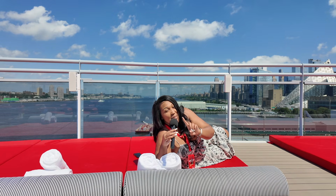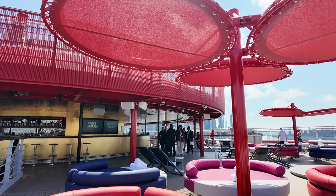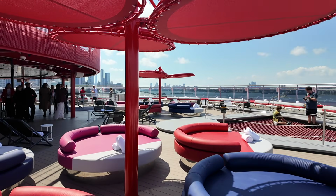And another thing that is amazing about it is this. Virgin listened to our feedback about needing shade and they installed these covers over these seats here in the athletic deck. Thank goodness, because it gets really hot up here.